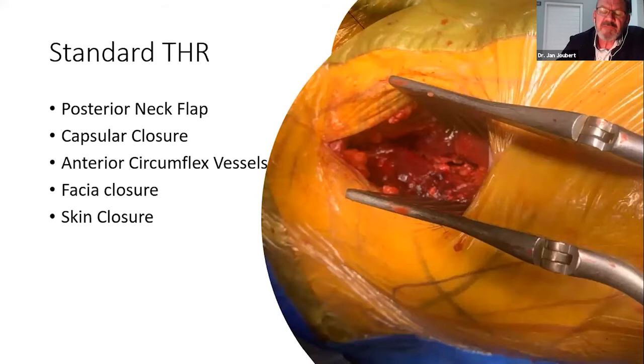And we then close the capsule, closing up the interface between the joint and the iliopsoas muscle, also once again to try and prevent iliopsoas irritation post-operatively. This is just a slide to show little damage to the muscle, and then we close the fascia and the skin.